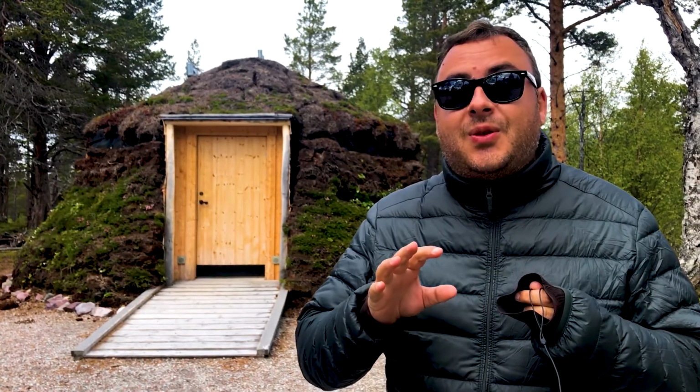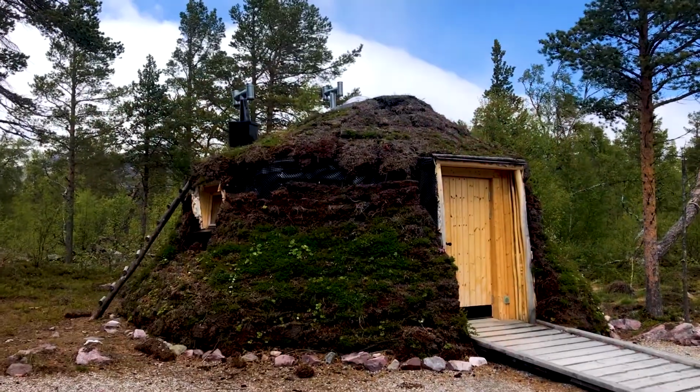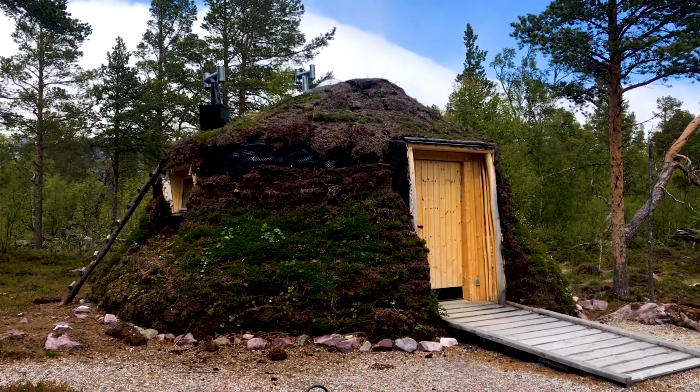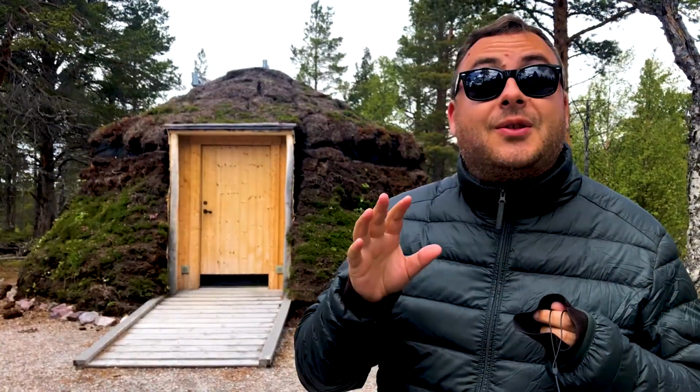So this is a traditional Saami dwelling, a peat goahti. And it's just a house made out of earth and timber. They're very snug inside. You know, they would have a hearth to keep warm, and they had reindeer skins as well. And of course, this one is a very modern interpretation, but it still looks really cool.